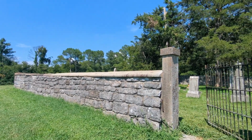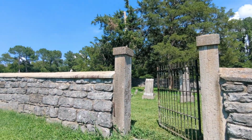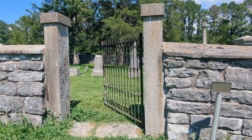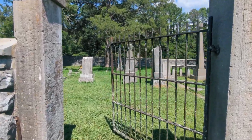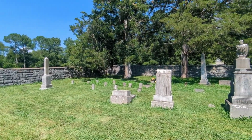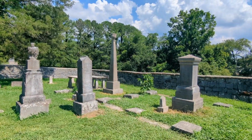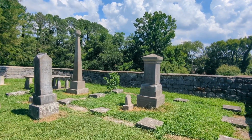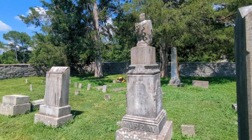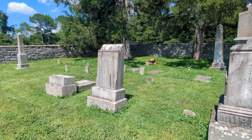Old rock wall built around the cemetery. Now, I don't know when this was built, if it was built back then. I mean, it's old, but I don't know if it was built in the 1700s or if it was built in the 1800s or early 1900s. It doesn't say. There's an old iron gate going to the cemetery. So we're gonna walk around and see who we can find.